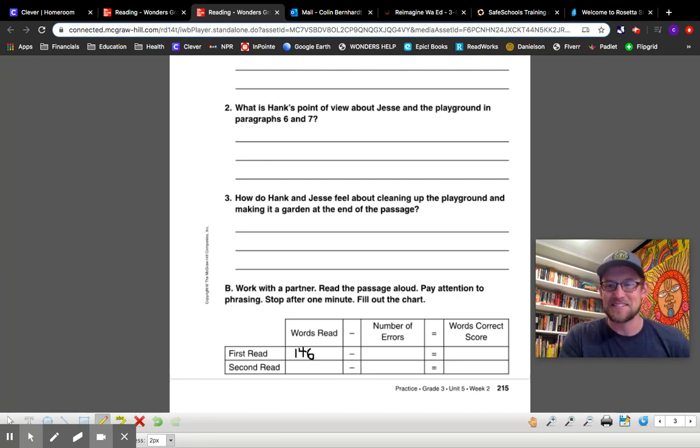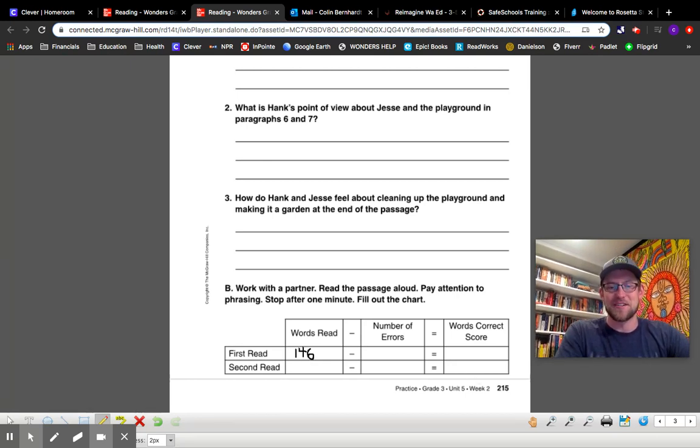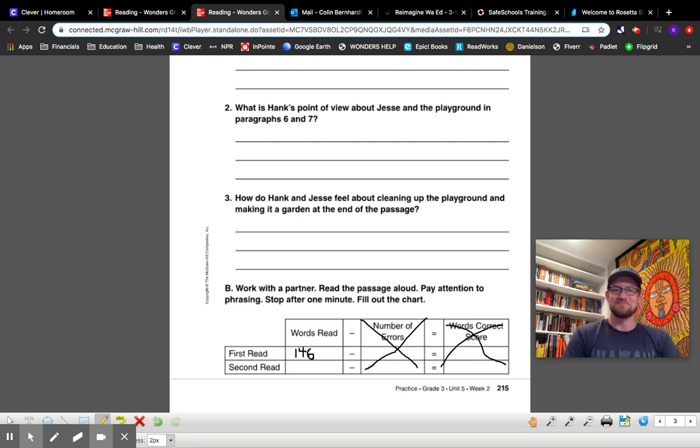Now, typically, we would do this with a partner, so they would be following along to see if you read any words wrong. But don't worry about this. So we're going to put an X on this box, and an X on this box. This is going to be your task for right now: do a first read and a second read, time yourself for 1 minute, and see if you can improve each time. For right now, don't worry about these questions, but I want you to do just the reading today.